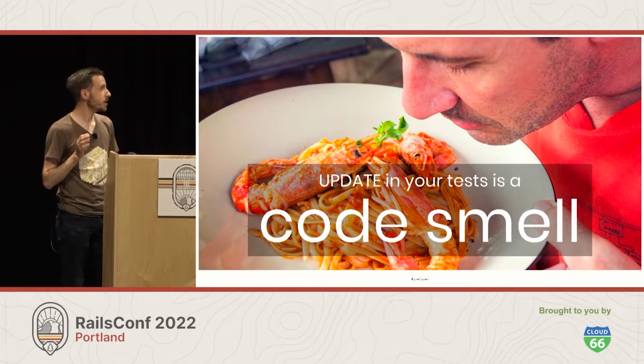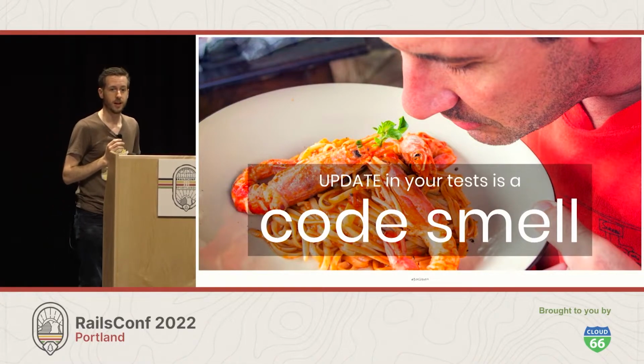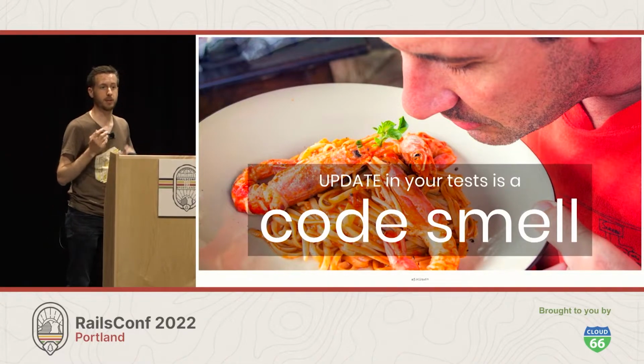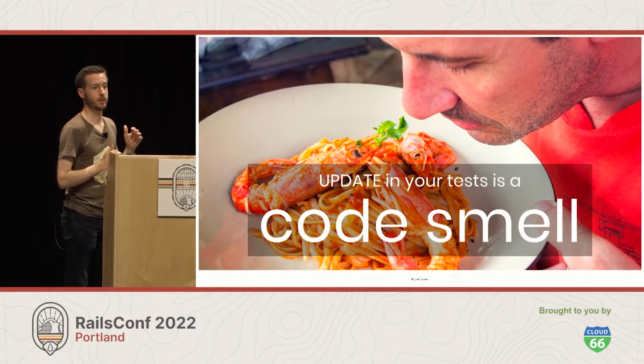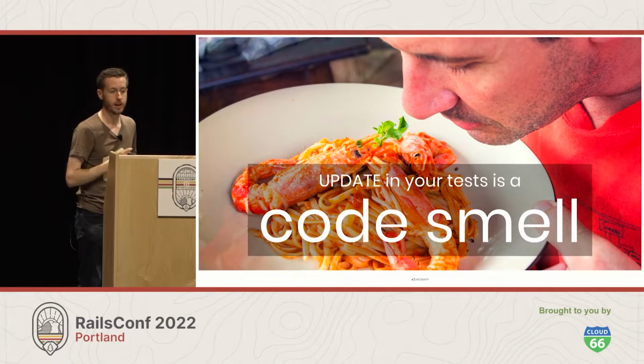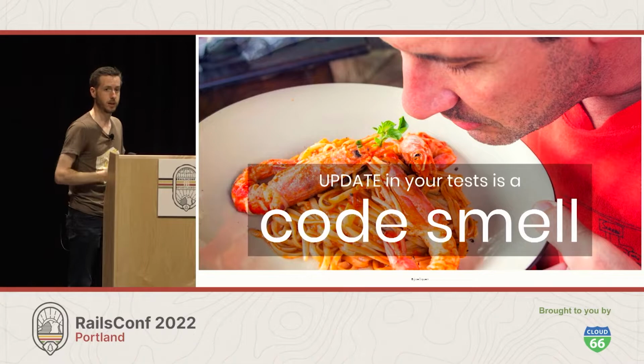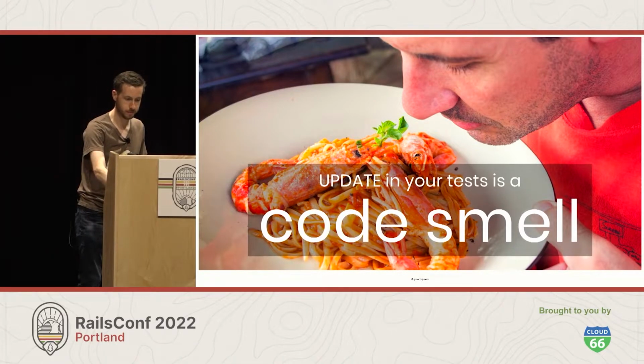Anytime you see update in test setup, that is a pretty major code smell. It typically means that something went wrong in your test setup, that somebody is setting up something earlier that you depend on that is just not in the right shape. It can also mean that there are issues in the underlying data model, and we'll get to that later.